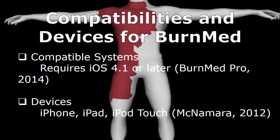Currently, BurnMed is only compatible with Apple's iOS system and devices. BurnMed Lite's minimal capabilities are 3.8 megabytes and BurnMed Pro requires 112 megabytes. Both apps require iOS 4.1 or later and can only be used with iPhone, iPad, and iPod Touch devices.